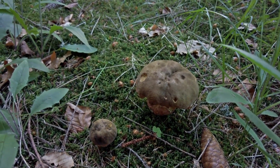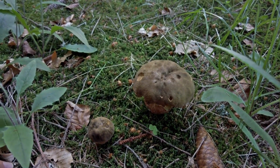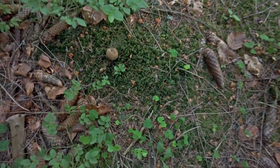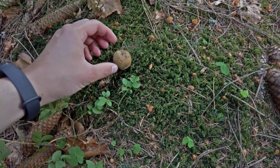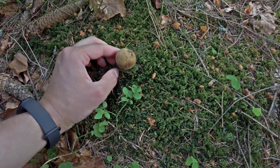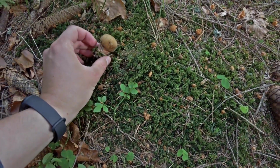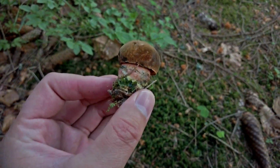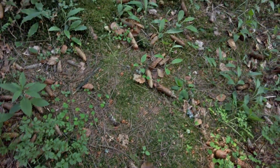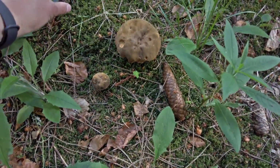Some of them will be probably very photogenic, so I will spend some time taking pictures, and of course then I will pick them after that. And there was another small one next to them. It's quite tiny, but I'm taking the small ones as well. Nicely shaped. Then here we have these 2 friends.